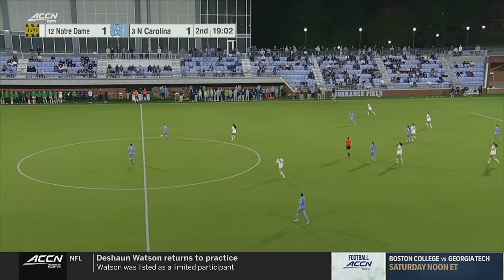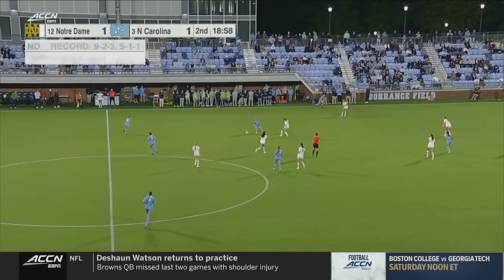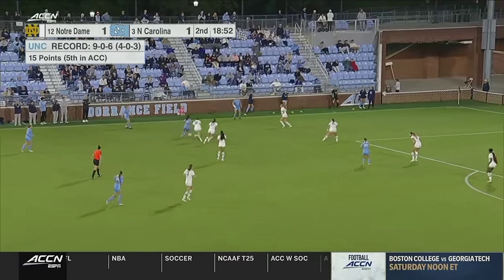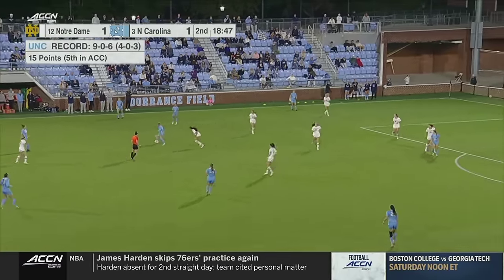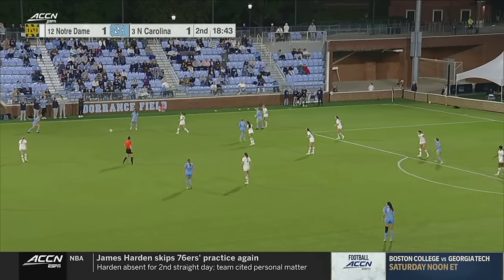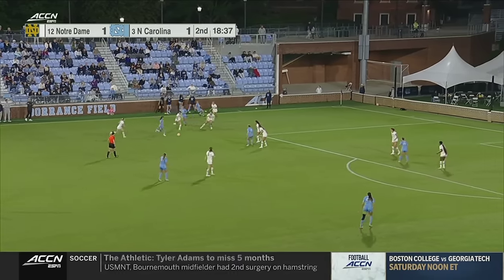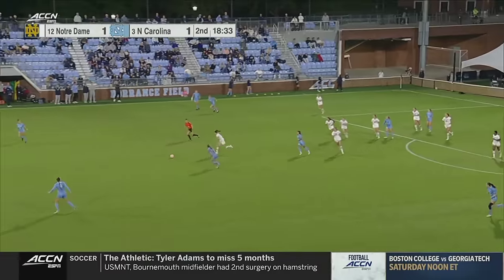Notre Dame coming into this match with 16 points. Florida State sitting at 22 at the moment. North Carolina has 15 points in the ACC. 3 points for the win, 1 point for the draw. And just two regular season matches remaining. That is hard to believe. And then the Ally ACC Championship will be here, just down the road in Cary, North Carolina.